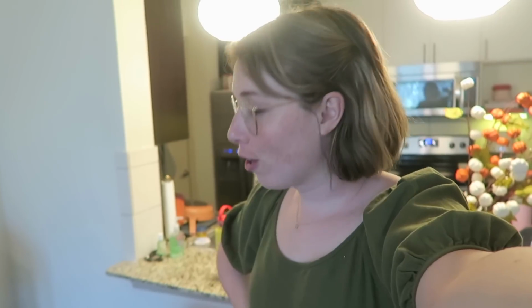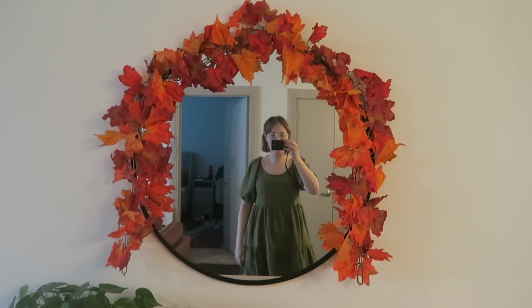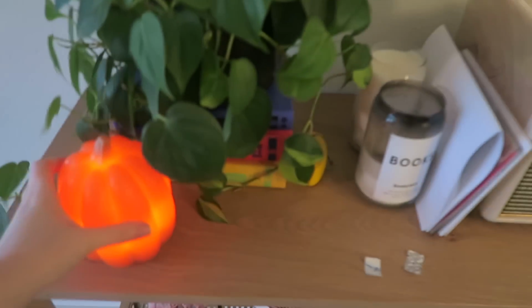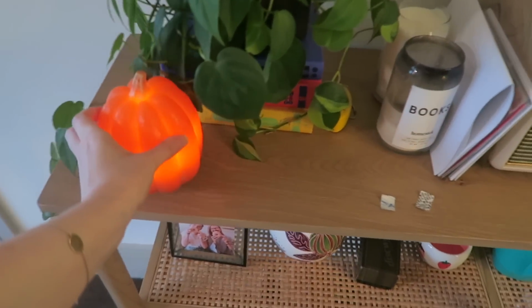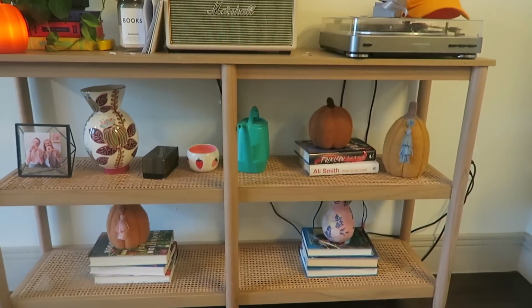Huzzah. And we're home, and it's all a work in progress, but I have hung some fall decor, so let me give you a tour. First and foremost, we have this. I did the same thing last year. I just put up some command hooks and some fall garland. I have a bunch of these flickering pumpkins from Target, also from last year. Love them. And then I put my new felt pumpkins up.